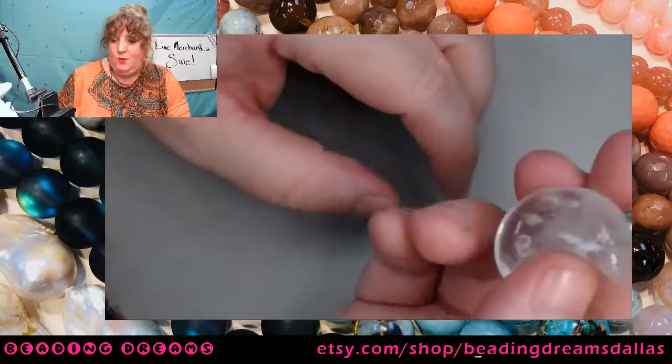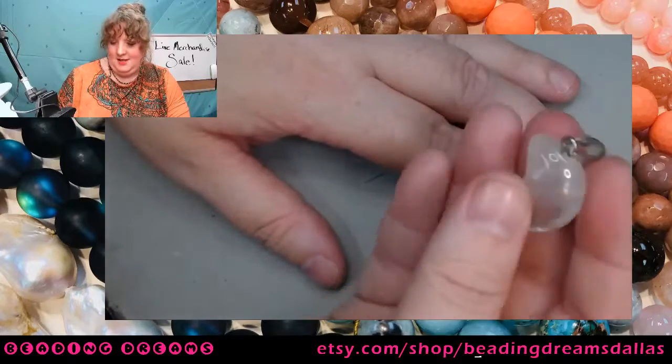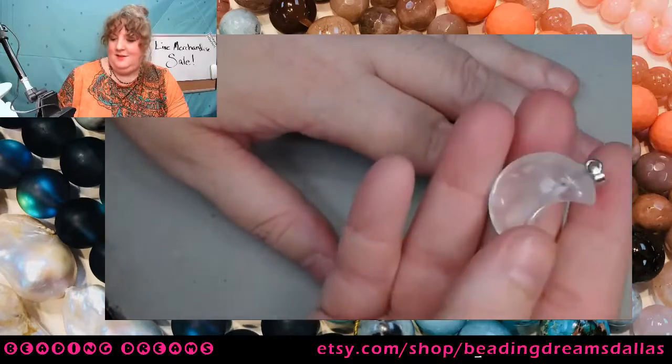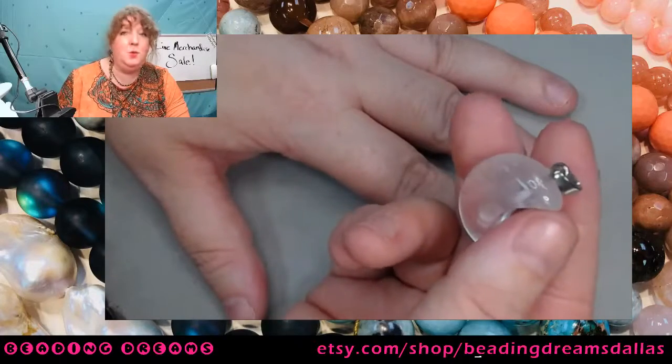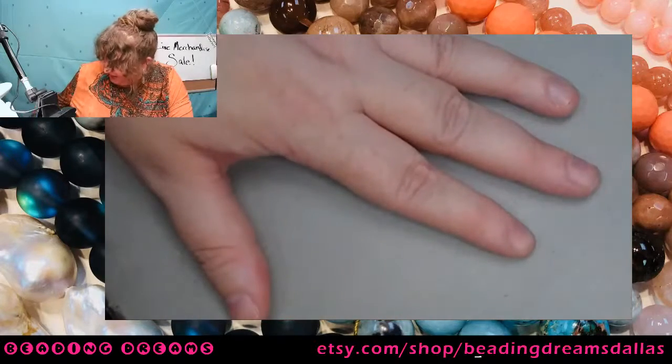I have a quartz crescent moon. This is also a really pretty piece of quartz. I love it. That's a clear quartz, right? It's a clear quartz. That one is $11.